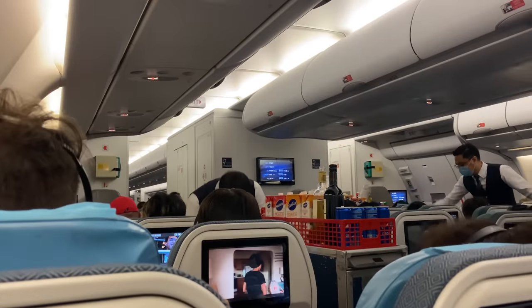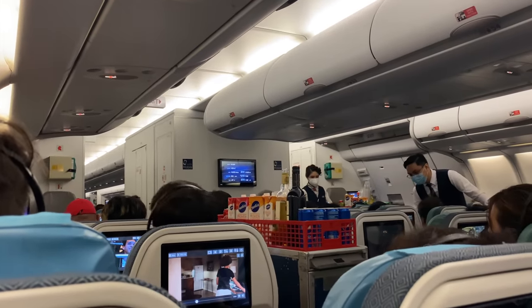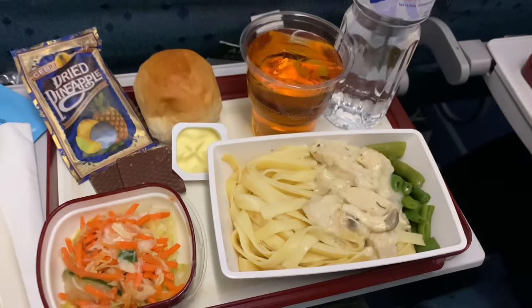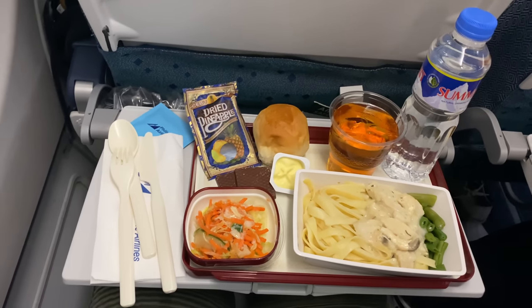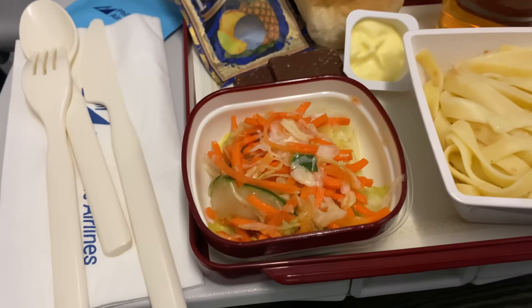So dinner is served after takeoff. Tonight we've got two options, either a fish rice or a chicken pasta. I went for the second option, chicken pasta. I regretted it immediately. The pasta looks so bland. Proportionally, there wasn't enough pasta sauce for the pasta.